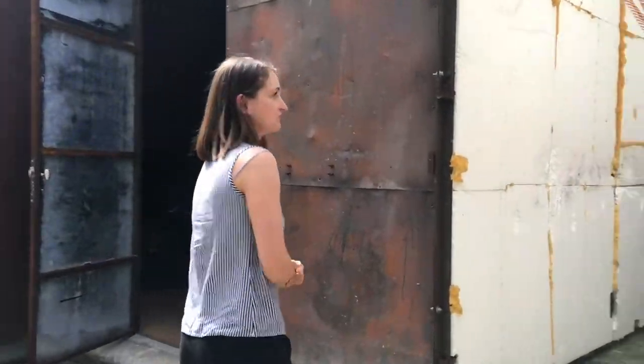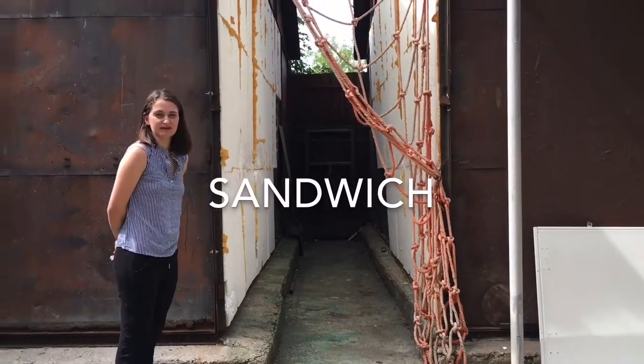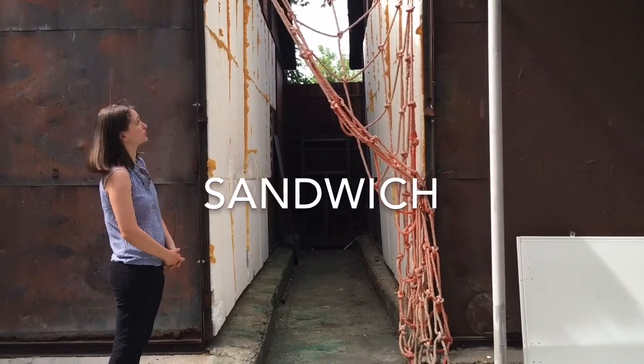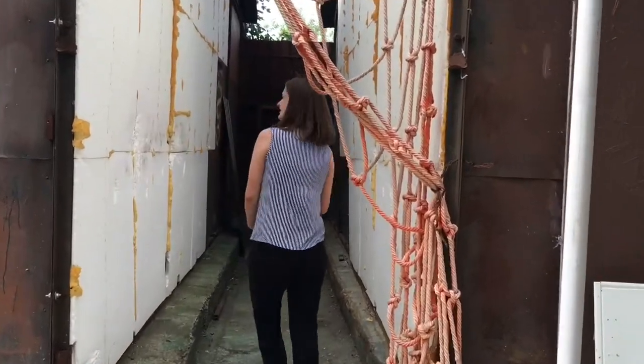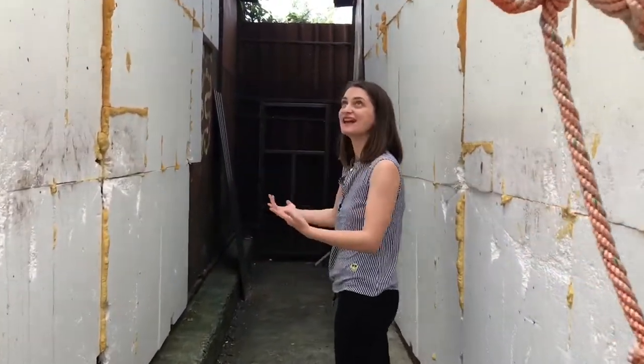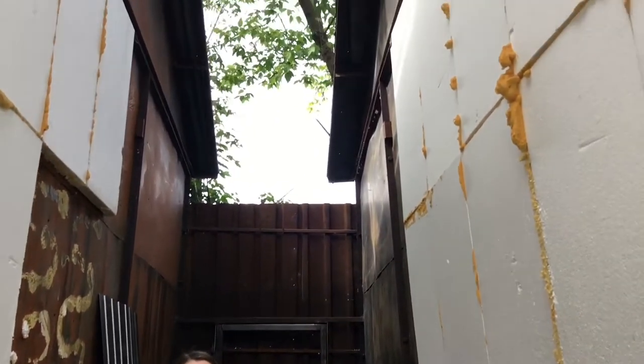So we started Sandwich because we wanted to use this residual space. This is between two studios, two storage units actually. And come along. Enter the Sandwich. This seems like a small space, but it's actually very generous. You have 8 meters, and although it's only 1.5 meters wide, there is this kind of sense of space because of the height of the whole thing.